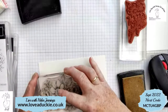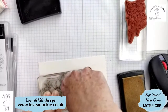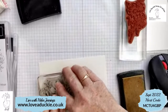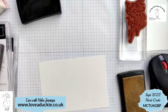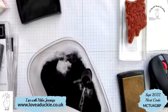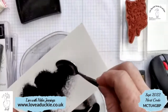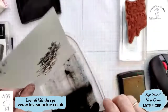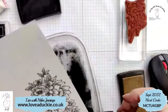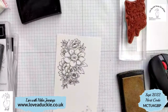I'm going to stamp this. I'm not too worried about the positioning actually on the piece of card. I just need it to be on the piece of card. Like that. Now, hopefully, let's bring in some black embossing powder, and hopefully that will pick that up. Let's try the right end of the card, shall we? Beautiful.